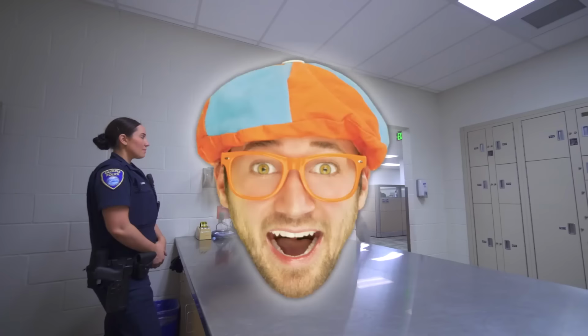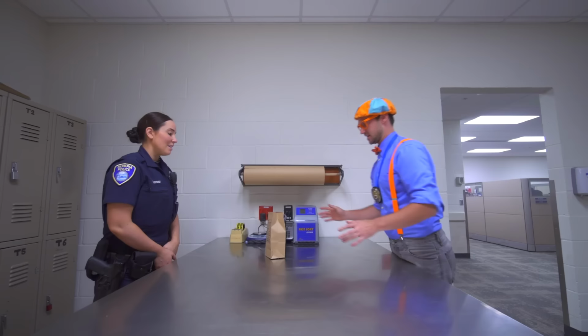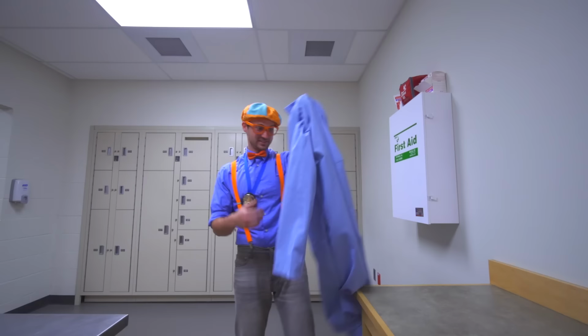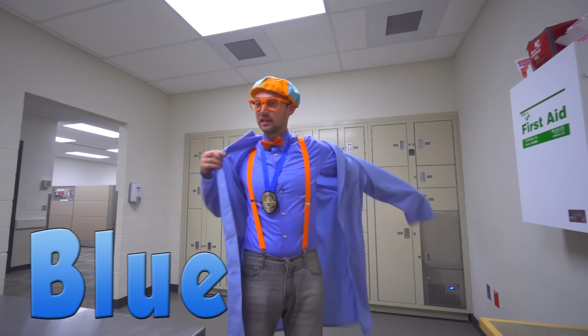Inside the evidence room with our evidence. Hey, how are you? Good. Hey, that's the evidence. What do we do? So we're gonna process it for prints. Okay, how do we do that? First, you're gonna need your lab coat. Ooh, lab coat. Look! Yeah, it's the color blue. Wow, I like the color blue. It's one of my two favorite colors. Blue is one of them, and orange is the other.